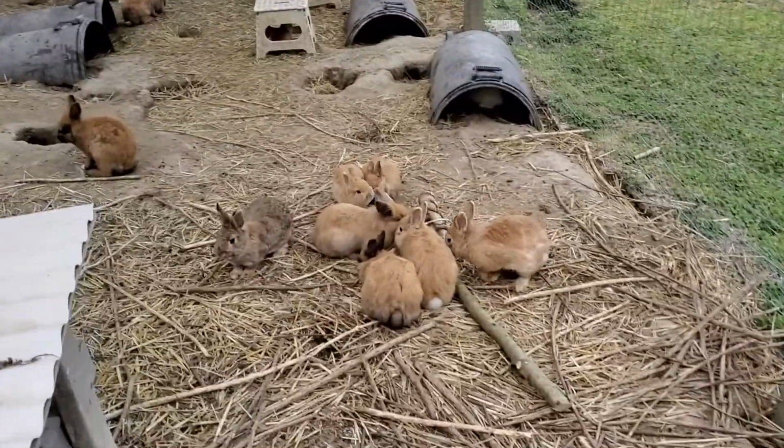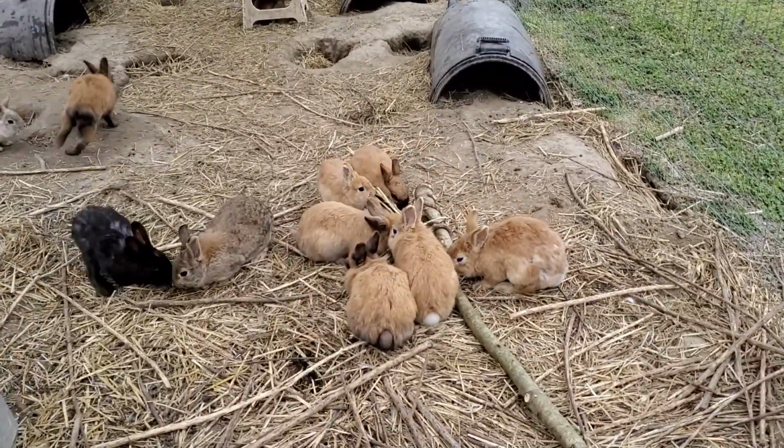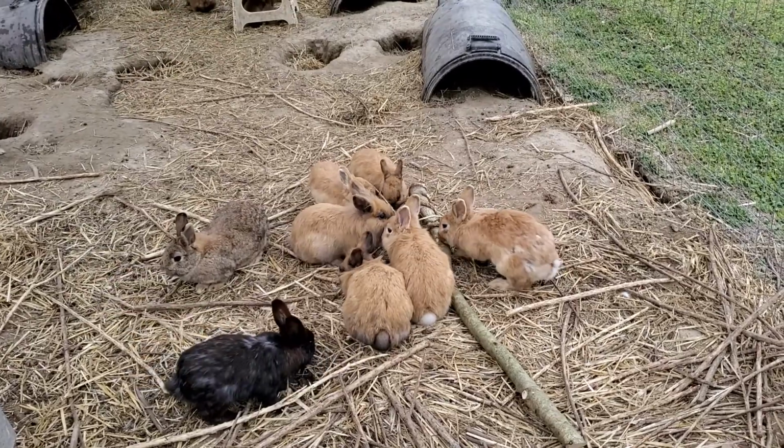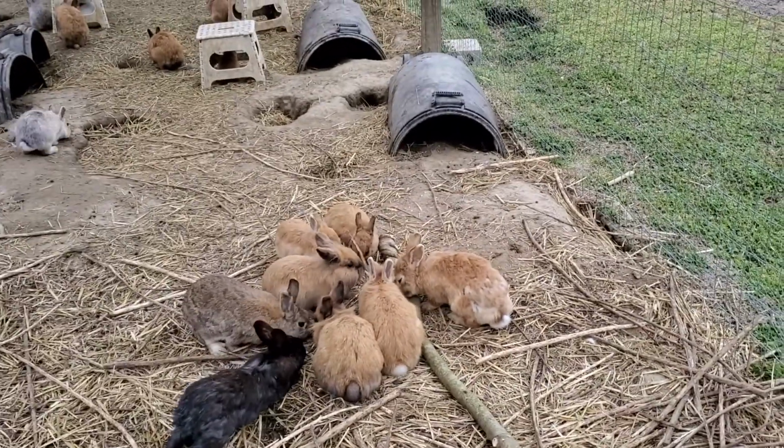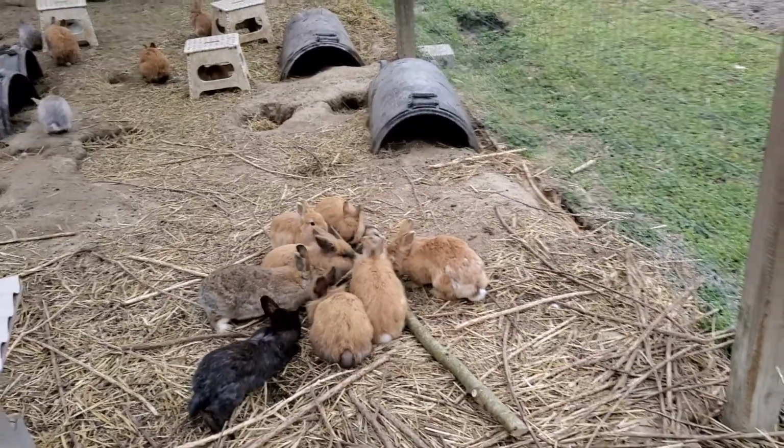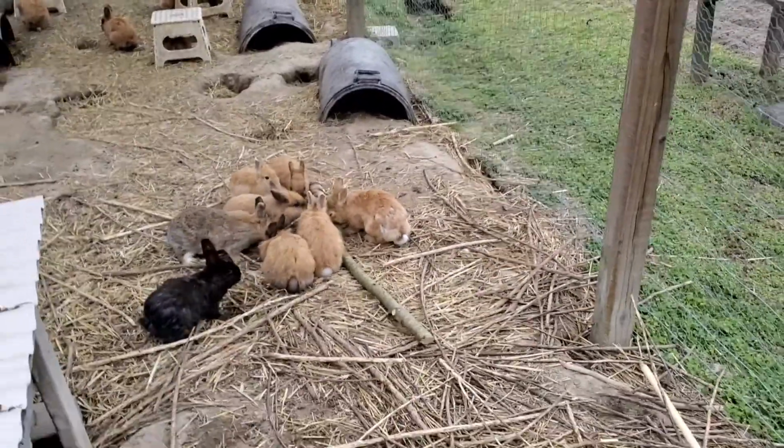I think that also helps their teeth, but I think they're eating the bark. And we're fixing to put a bunch more in here. I mean, as soon as he put it down, they just attacked it. So anyway, we're going to get back to our chores.